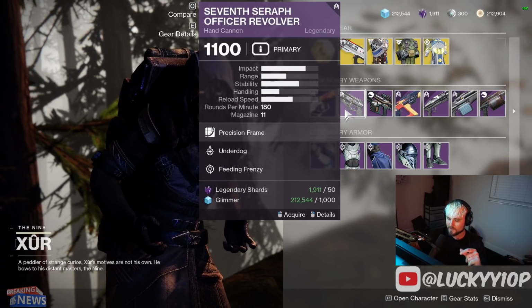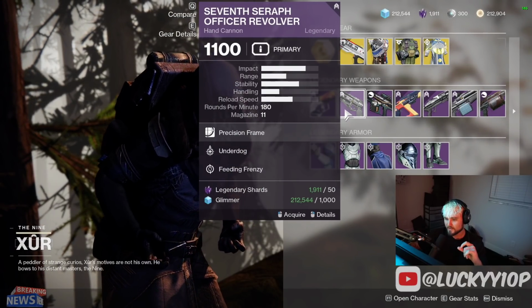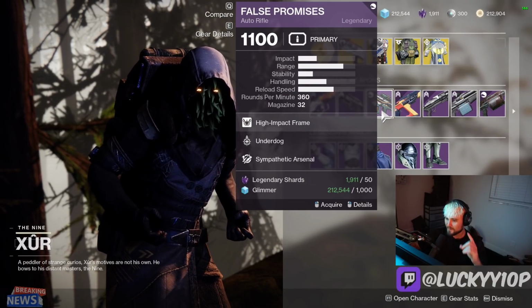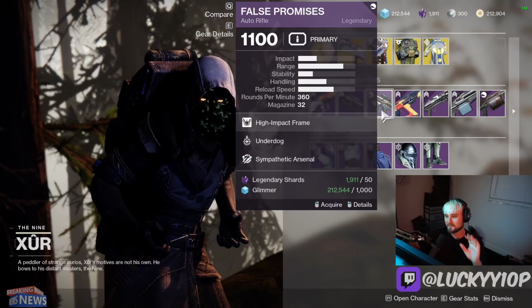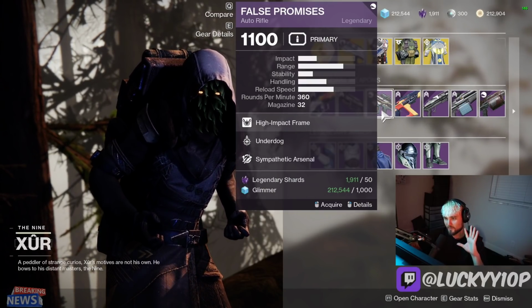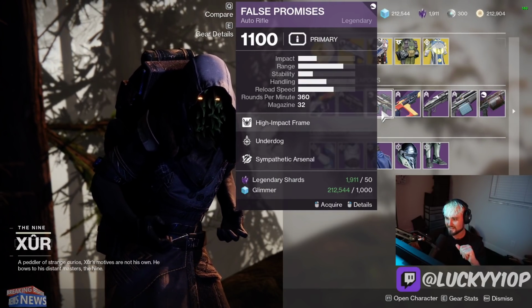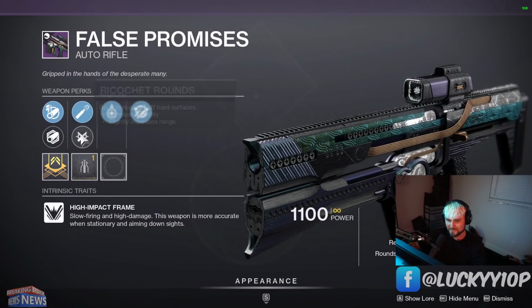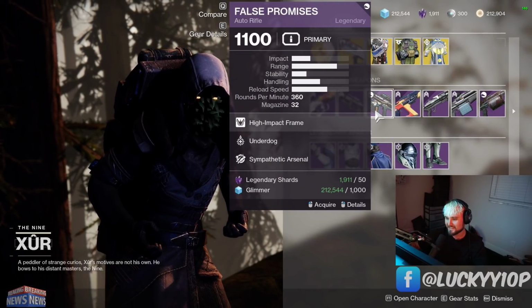Next up, we have the 7 Seraph Officer Revolver. This roll is abysmal. We've got Underdog and Feeding Frenzy. You can skip that. False Promises, I almost don't even want to talk about this. This is the 5 out of 5 garbage roll, the worst possible roll you could get. I guess maybe not 5 out of 5 because technically High Caliber Ricochet is pretty good. But this thing is bad, all right? Let's just keep it at that.